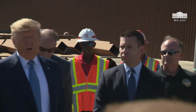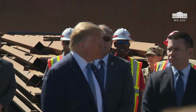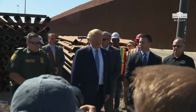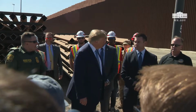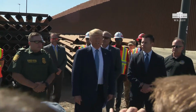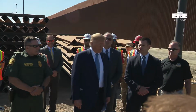For many years, people have wanted the proper wall, and we have a wall that the likes of which very few places have ever seen. And I want to thank all of the people. General Semonite from the Army Corps of Engineers, we're working very closely with them. I want to thank Kevin and all of your staff, because what they've done is beyond. And I wanted to show you some of the details of the wall.